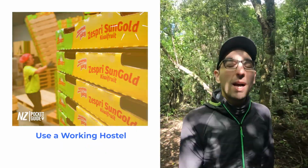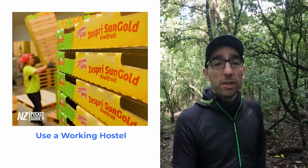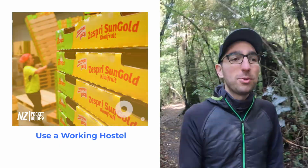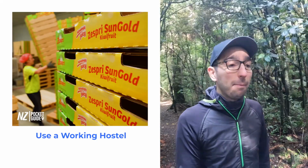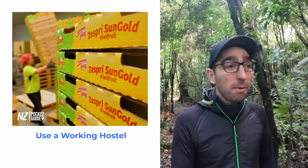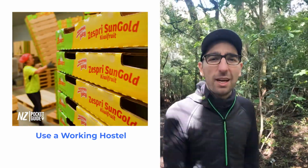And finally, the last tip that I have for you is to use the working hostels. There are many amazing working hostels around New Zealand that will, on top of the accommodation, offer you job placements. In that way, you'll be able to literally hang out with your coworkers, commute with your coworkers and carpool to the next job. It's really easy, and on top of that, you just don't have to look for a job. You just have to ask your accommodation provider to place you with one of their collaborator employers, let's say. I don't really know the name of those kind of people, but yeah.